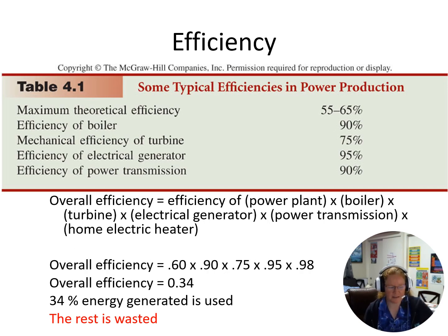Okay. And so we can look at some typical efficiencies in that power production with everything. When I take these percentages and convert them to a decimal, the 55 to 65, we can average to 60%. So I do 0.6 times 0.9 times 0.75 times 0.95, et cetera. And so in this situation, 34% of the energy is used and the rest is wasted, because as each thing gets transferred, we lose some to heat and other stuff. So it's not a perfect system.